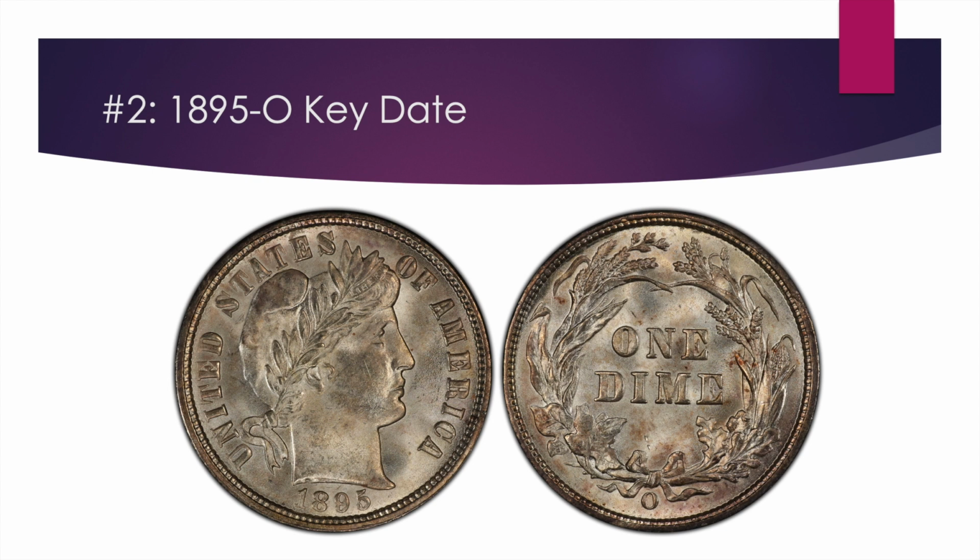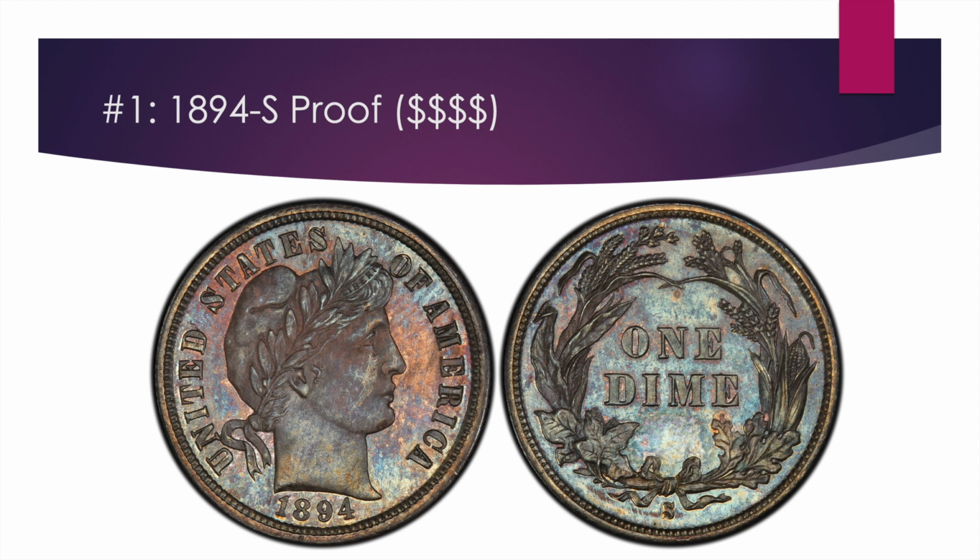Definitely worth knowing. If you can pick out a 95O or 96S, that'd be pretty significant, but something that's even more significant than that, and this time by an exponential amount, is the 1894S proof dime. Now, most of the time, I think the proofs are going to be made at Philadelphia, but in this case, they made them at San Francisco. About 24 of them were made. They're really rare, and I believe that it's the most expensive dime ever made in history.